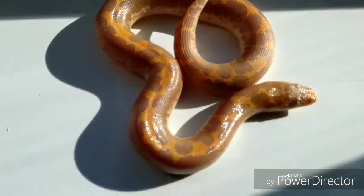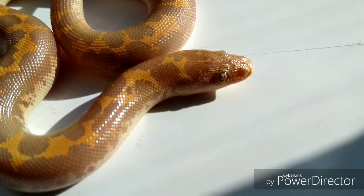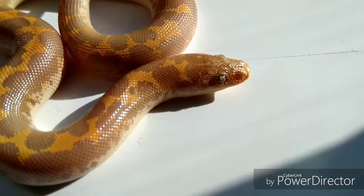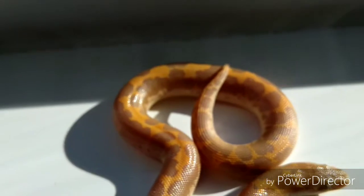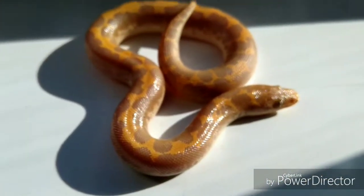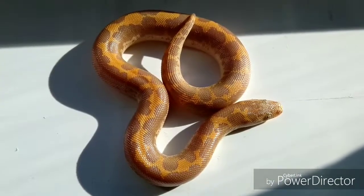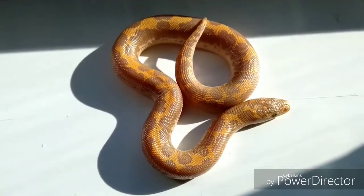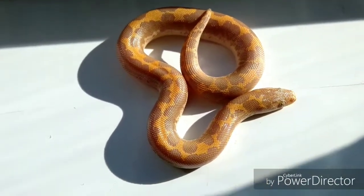So as you can see, another absolutely beautiful snake, absolutely gorgeous. Look at those eyes, out of this world. And so these will all be available within the next few weeks once they're eating consistently. It's not so much about how many they have eaten, it's all about consistent feeding.